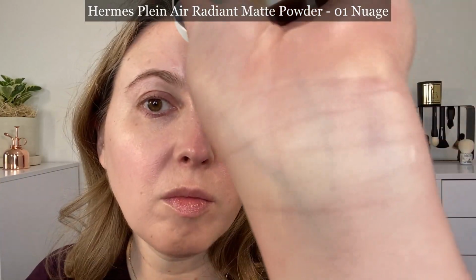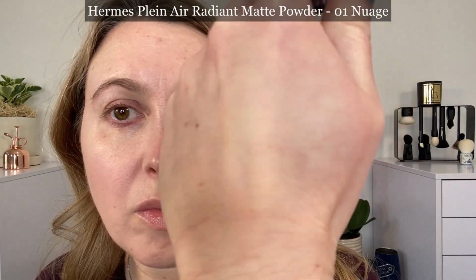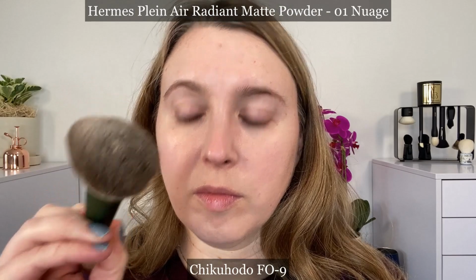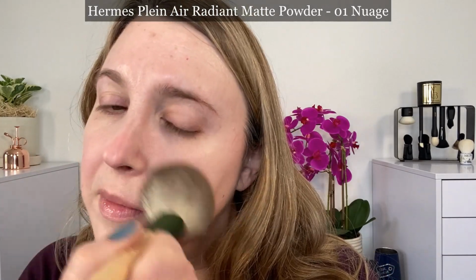Right when I put this on, I'm using the Chikuhodo F09 brush here. Right when I dab this on, I can see an immediate blurring effect in that area. To the touch, it feels silky and smooth. It kind of feels like the difference between having a primer on versus not a primer.